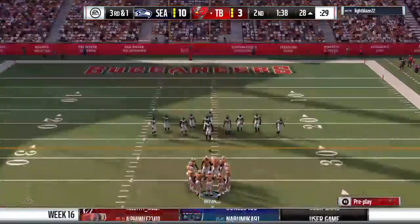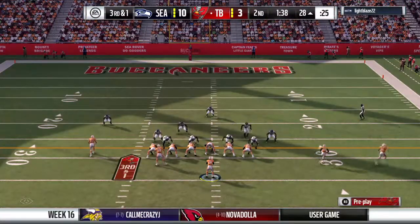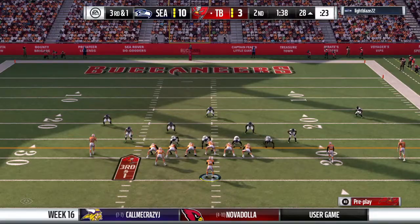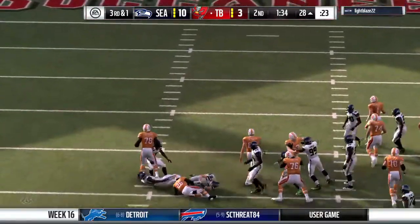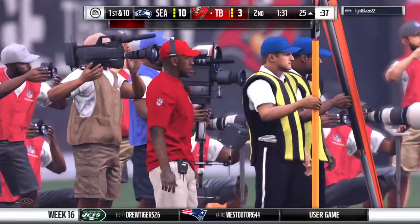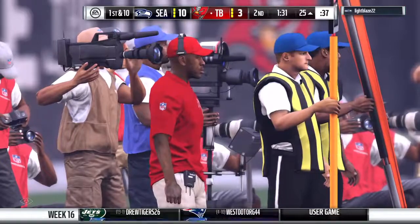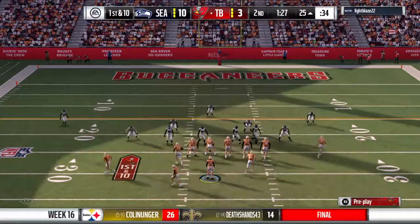This will be play number 8 here on the drive. It's 3rd and a yard. And he's able to get the first here as he's taken down at the 25. A gain of 4 that time as the drive continues. Now this will be the 9th play on this drive.